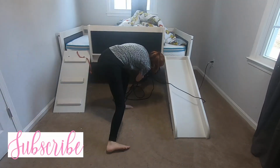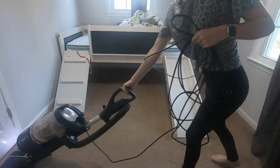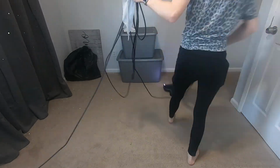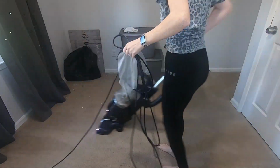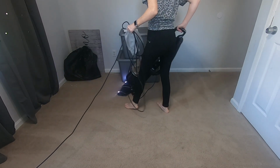We've got a few more things coming from Amazon, and then we're gonna set it all up together, and I'm so excited because I'm in love with how Brooklyn's room turned out, and I know Elijah's room is going to be just as cute, and he is so excited for his truck bedroom. If you're new here, that's what we're doing the theme for his room, because he's obsessed with all things truck and construction related. So it's gonna be really cute, and keep an eye out for that.